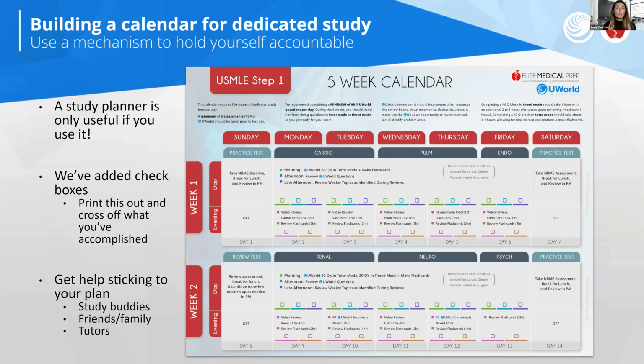You need to set a schedule, stick to it, and really push forward and just move ahead in your study schedule, and know that if you stick to the process, it will work for you. If you put in the time, you'll get the reward and you will pass your exam.